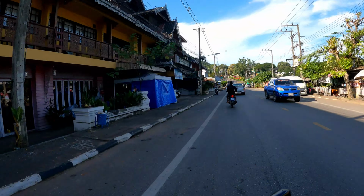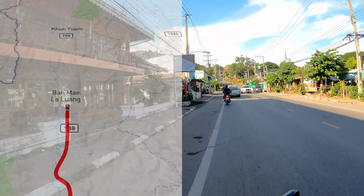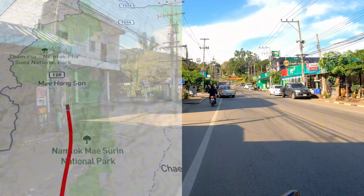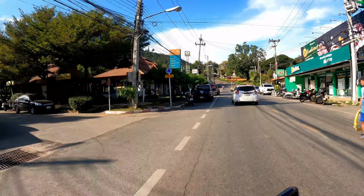Okay, so we're just going into Mae Hong Son town itself. Obviously, this is the namesake of the whole loop. First impressions, it looks lovely, actually.